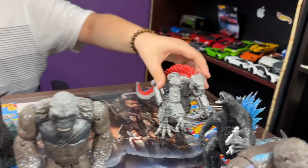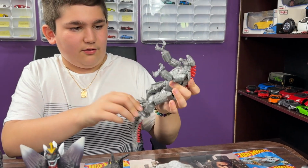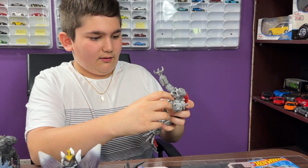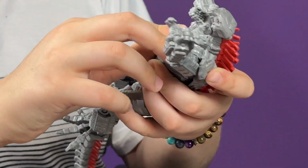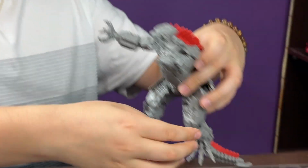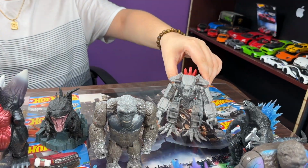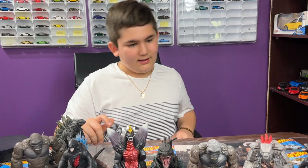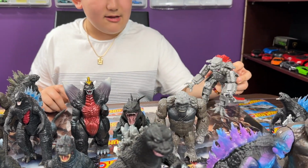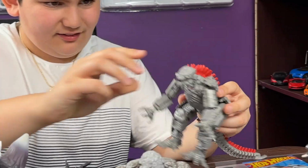Very cool. Got this Mecha Godzilla, which I ordered online. It's very expensive. And I think we could take his chest plate out. So there's that. Okay. There we go. We got our Mecha Godzilla. Close his mouth. He looks pretty weird. He looks like, I guess, like what the hell? Why is his jaw like that?